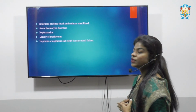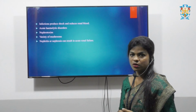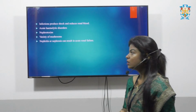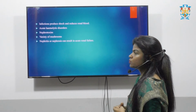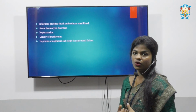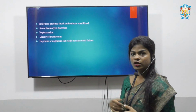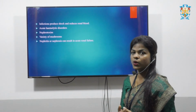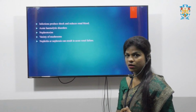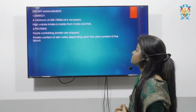Then consumption of nephrotoxins. Simple drugs like Dolo or paracetamol can reduce the renal function. Then a variety of mushrooms. Consuming too many mushrooms can also affect your renal function. Nephritis or nephrosis, as I already told you about glomerulonephritis, where inflammation of the glomerular layer takes place, can result in acute renal failure.